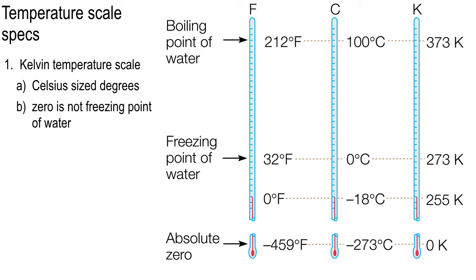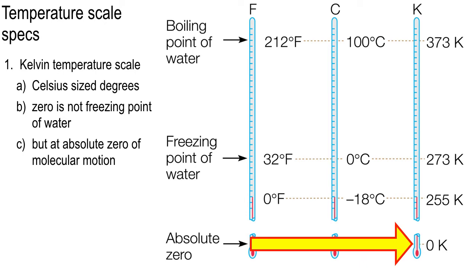But the 0 is not the freezing point of water, right? That's the Celsius scale. Celsius is oriented to water. The Kelvin scale is oriented theoretically to the molecular motion of your material. Because the hotter things are, the faster they zip around. Like if we heated up the air in this room by 100 Fahrenheit degrees, and if you could see the molecules, they'd be going a lot faster on average.